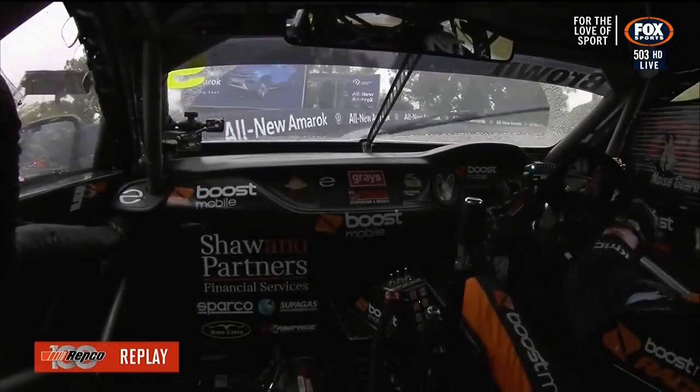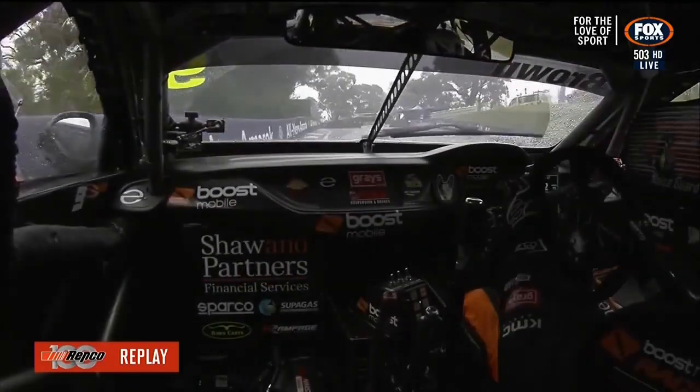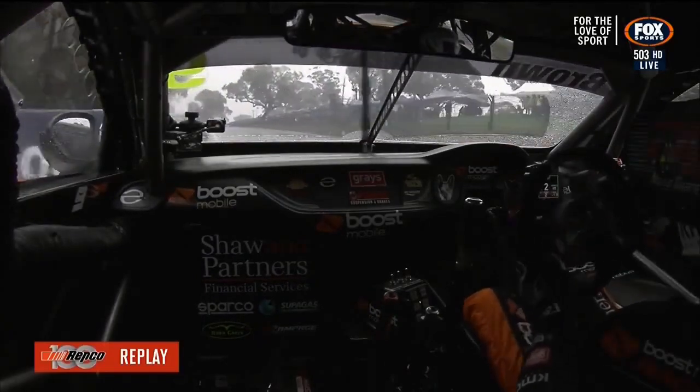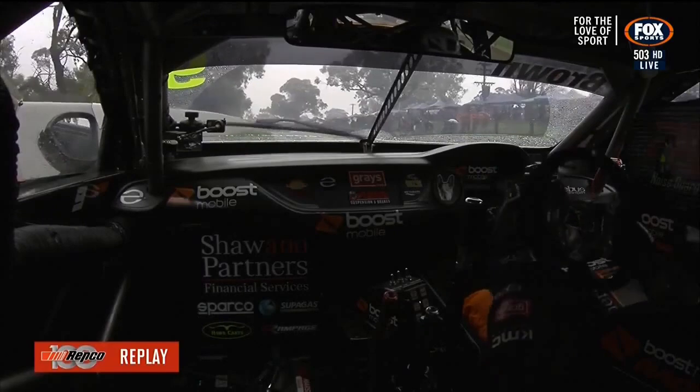Goes to turn in, it's gone. Bang! And see how that steering came out of his hand. That's actually made significant contact. So unfortunate circumstance there for young Will Brown. Watch this. Bang! And it probably isn't as hard as some of the ones that we've seen.